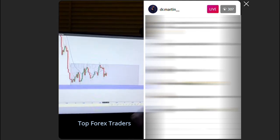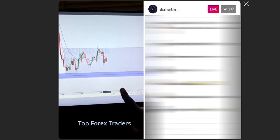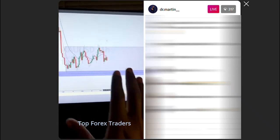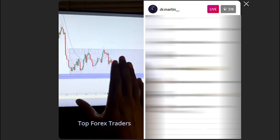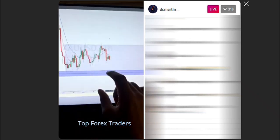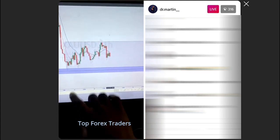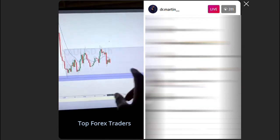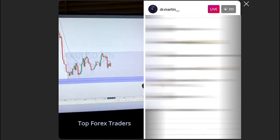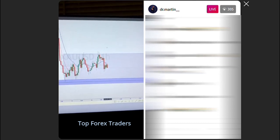Here's what's up. So now, you don't really have to conclude that this thing will either break up or below. You just have to wait for it to tell you whether it's going to go up or down. At this point, the market hasn't really told us anything. We are still stuck in this range. I would rather suggest that you wait for the market to break out of this range before you start taking any kind of trades right now.